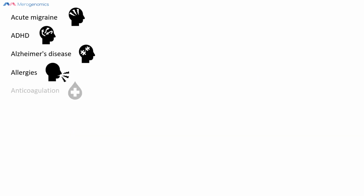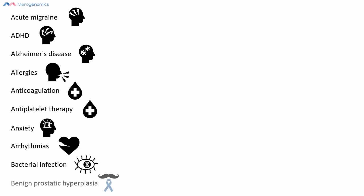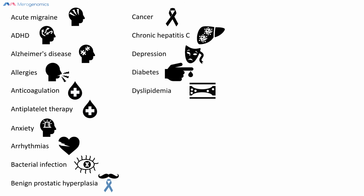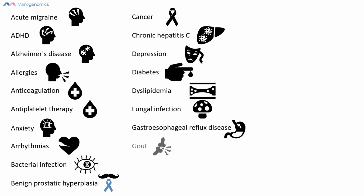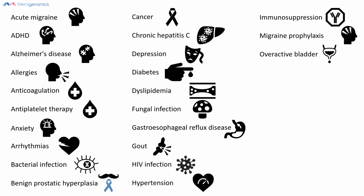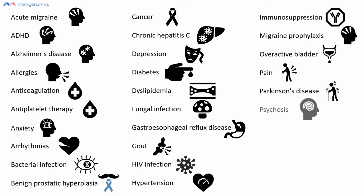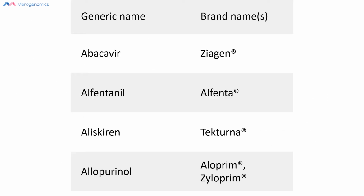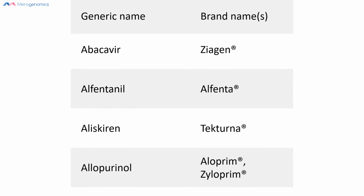Another way to look at this is to see what kind of conditions or symptoms might be covered with medications that can be linked to your personal genetics, and these are being listed here. So if you do see any of these conditions or symptoms that apply to you, pharmacogenetic DNA testing might be of interest to you.